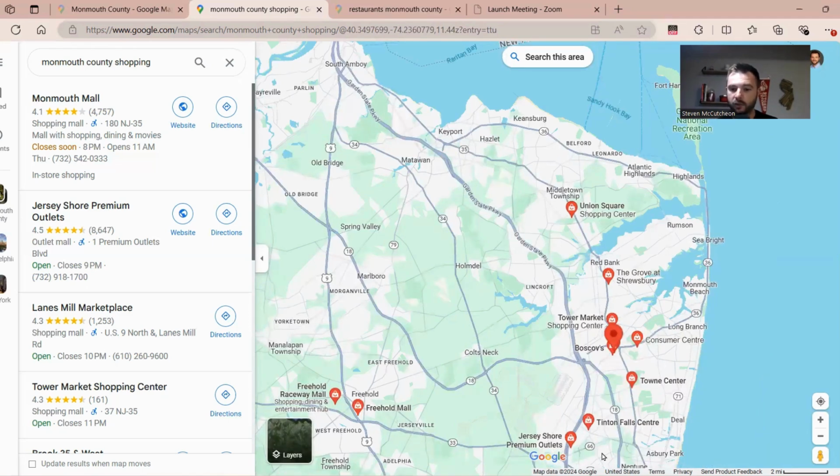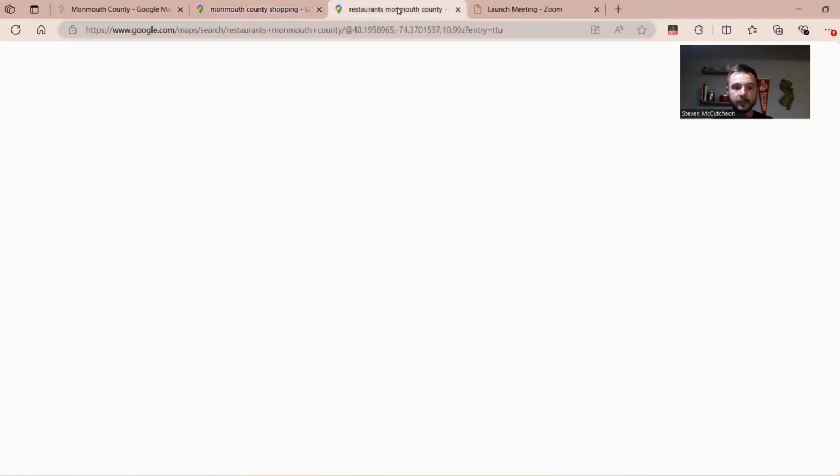So you're gonna have the same stores up and down there, from Target again to Costco, Walgreens. I mean, literally name it, Home Depot, Lowe's. The list goes on and on. So that's going to be like your big spots on both sides of the county. And again, Freehold Raceway Mall, Jersey Shore Premium Outlets, those are gonna be your top two.